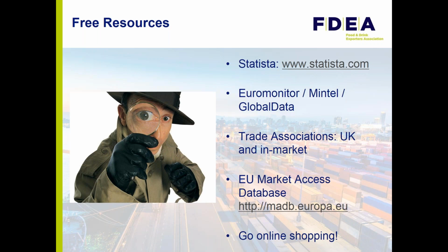To see what your UK competitors are doing, obviously look at their websites, but to see who you'd be competing with locally, you can check them out from the comfort of home by going online shopping. Most retailers have online shopping websites, and using the power of Google Translate, you can enter your product category, such as cheese, crisps, beer, and see all the brands that are on sale. This is also very useful for checking prices and packaging formats.